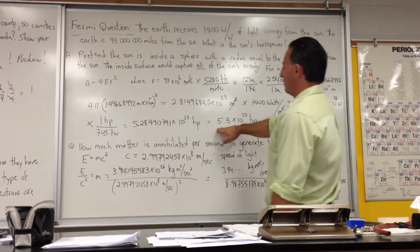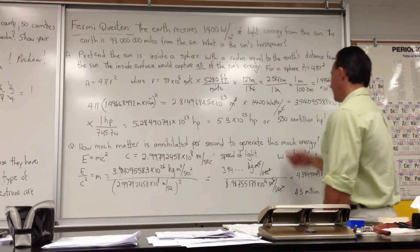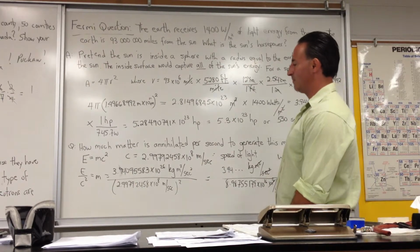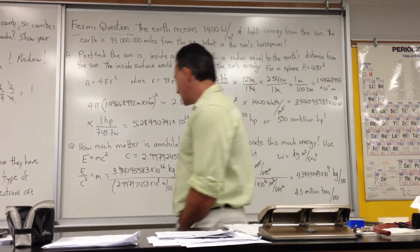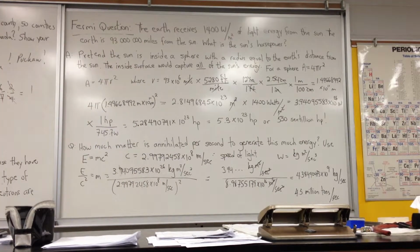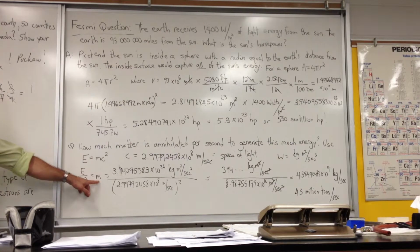So our answer can only have 2 significant figures, or 536 tillion horsepower. That's the power output of the sun. The next phase of the question is to ask how much matter is annihilated per second to generate this much energy. So we're going to use Einstein's equation, E is equal to mc squared. We're going to rearrange the equation to solve for the amount of mass that is being annihilated.